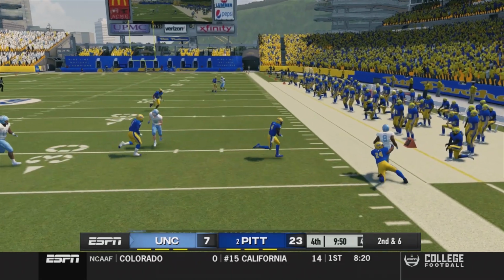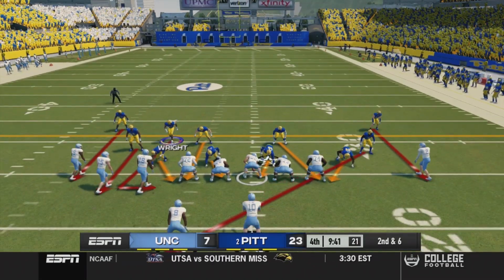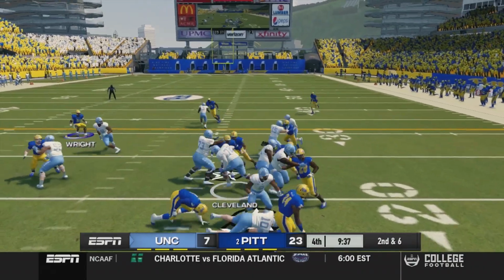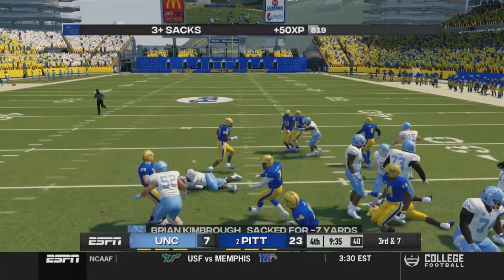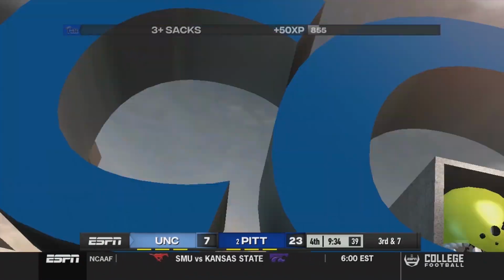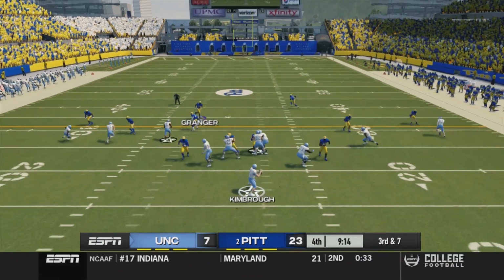Blake now out wide. He hauls that one in as Adarion Mitchell on senior night pushes him out of bounds. 2nd and 6. Kimbrough back to pass, and the ball's loose this time. That was Adarion Mitchell making a senior day splash. Jarred the football loose. Ends up being a nice play by North Carolina to recover the football, but it sets up 3rd and 7 now.